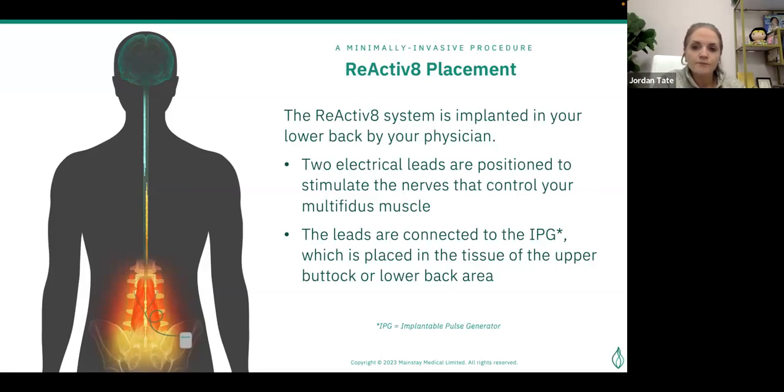But this is considered peripheral nerve stimulation and multifidus stimulation. The leads then are connected to a battery that is implanted, what we call an implantable pulse generator. So very similar to patients with a pacemaker or with a spinal cord stimulator. This is an implantable battery device. And that usually is implanted above the waistband or just below the waistband in the upper buttock, and is placed under the tissue so that it is seated nicely and is not bulging out of the skin unless you're like 80 pounds.